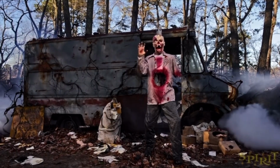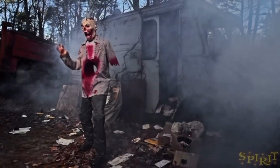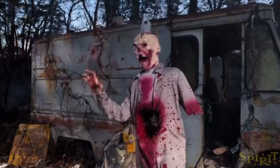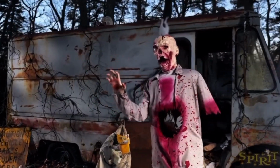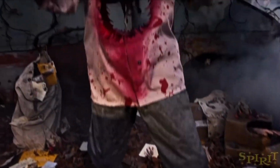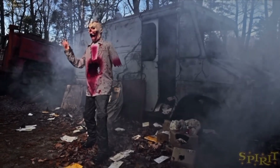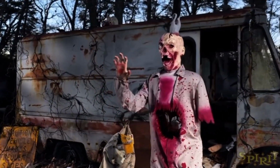Now I'm going to be talking about the bad things that I don't like about Rick Ratman. There's only two. He is a very good animatronic, so that's why. The first one is, I think the rats could have a little more detail. They do look really plasticky, and I think they could have added a little bit of fur or more realism to that.